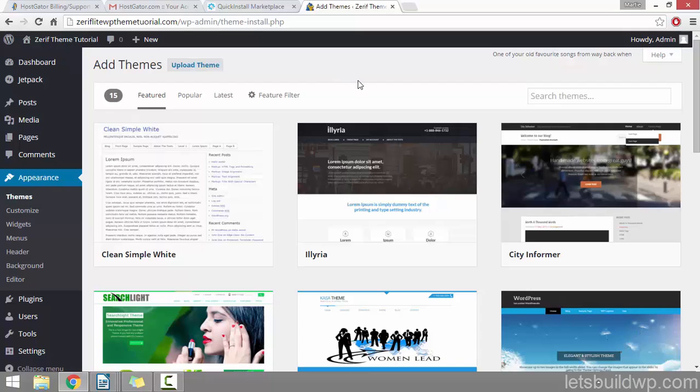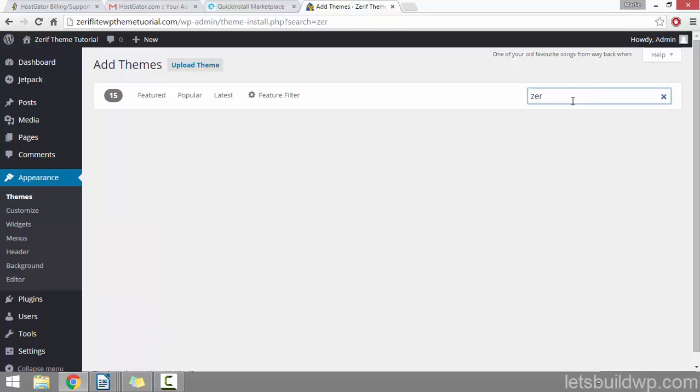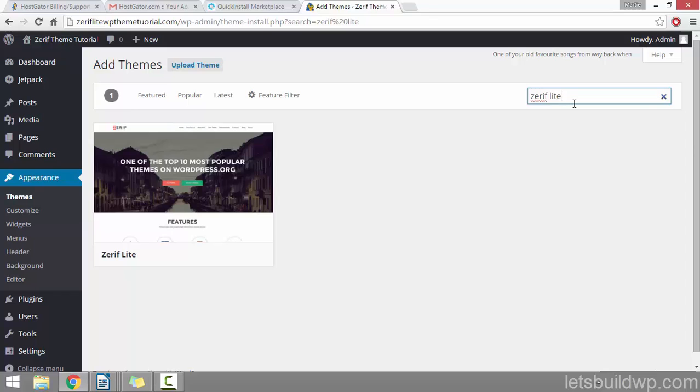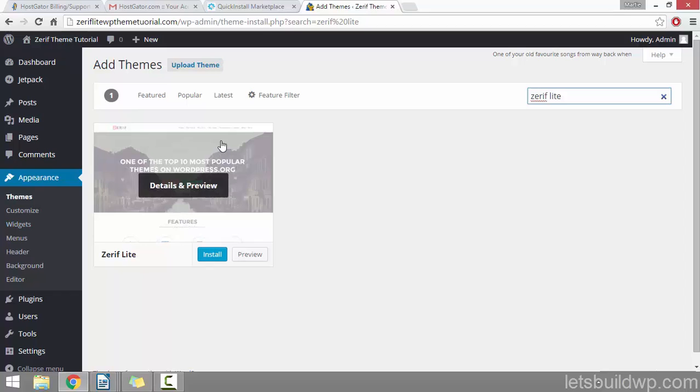And here we can search through the different featured, popular and latest themes for WordPress. Because we already know what theme we're going to install, we just want to click in the search bar in the top right, and here we're going to type the word Zerif, that's Z-E-R-I-F, new word L-I-T-E. Once you do, it should automatically bring up the theme, and this is the one we're going to install. You just want to hover your mouse over the theme and click Install.